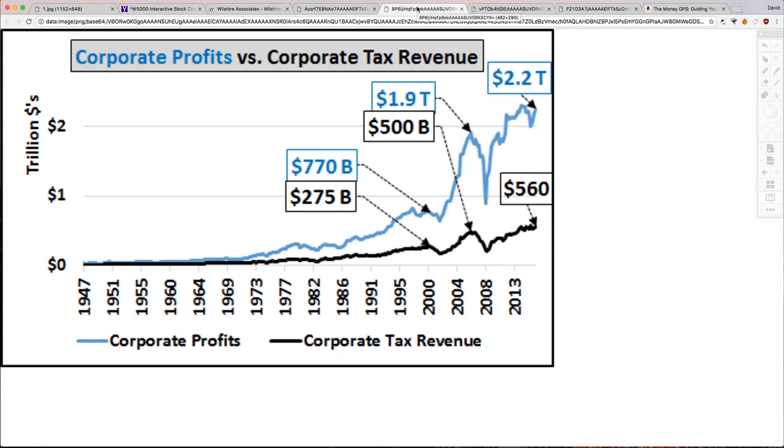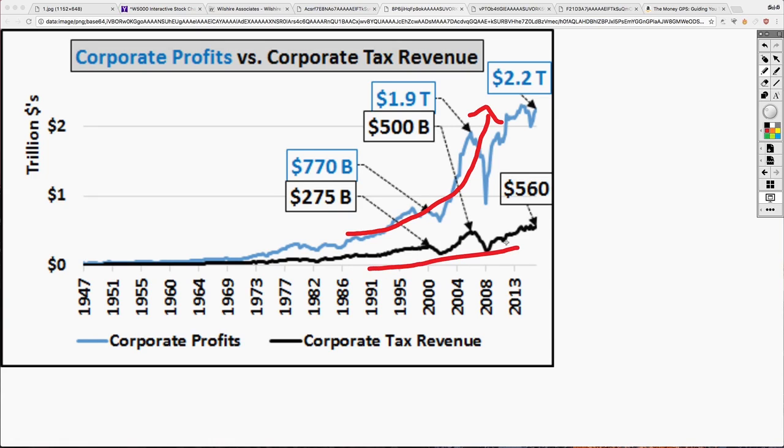Corporate profits versus corporate tax revenue. This is interconnected with that. You'll see that despite the fact that corporate profits just continue to increase exponentially, mind you, the corporate tax revenue is down. Yes, it is going up, but to so much of a lesser degree than the corporate profits. It just seems that they're able to keep their profits overseas, and they're able to use loopholes. They generally have a lower tax bracket, and this has allowed them to increase their corporate profits. Then we look at this.